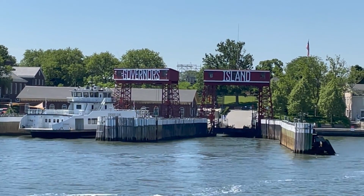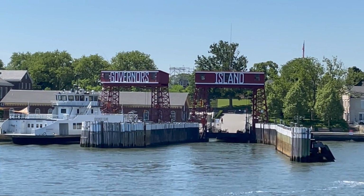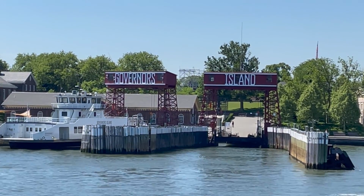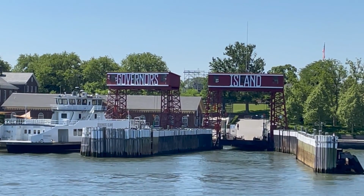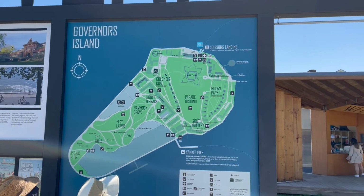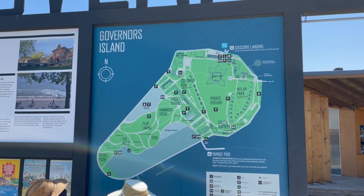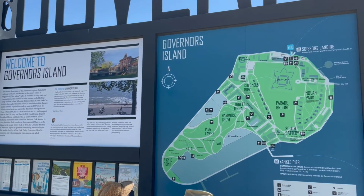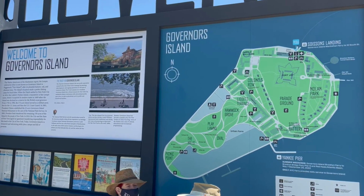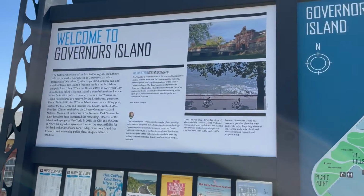Its current name of Governor's Island came about in 1689 when it was declared as a reserve for the British Royal Governor. This name stems from the British colonial era when the Colonial Assembly reserved the island for the exclusive use of New York's royal governors. The island was used as a military installation during the American Revolutionary War in 1776, when Continental Army troops raised defensive works on the island.